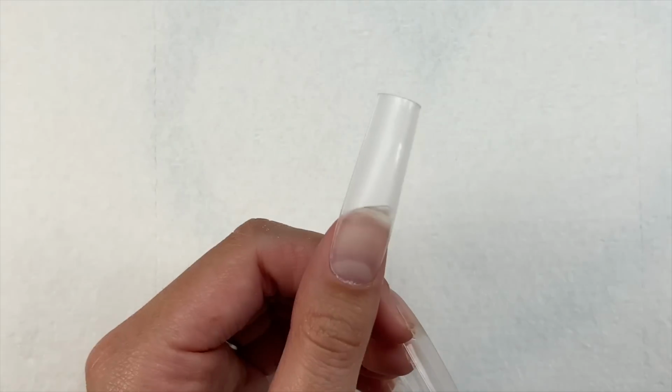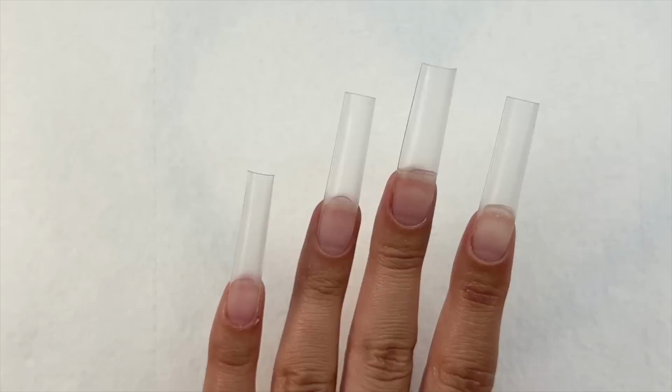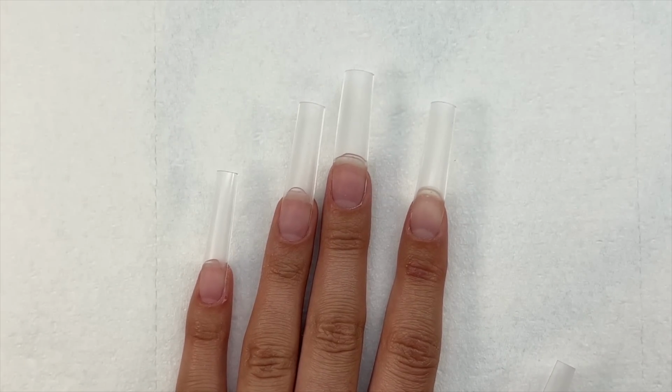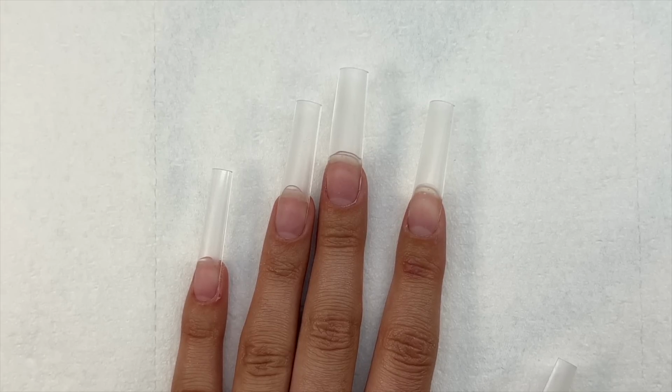I also sealed in the cuticle. I filed the nails and also buffed the surface, and we are ready to dive right in with our base color for the gel polish. So today's nail set, like I said, that milky white color is kind of what made me decide that I wanted to try the water pool art nail trend today.